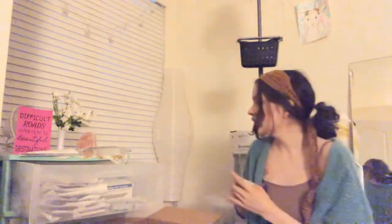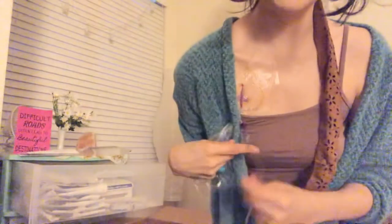Got a bunch of alcohol pads. Usually they send it in a box. I don't know why it's not in a box, but got some alcohol pads, which are necessary. Put those over there. Got some Curos caps, which are the little alcohol caps that we put at the end of the line when I'm finished with my treatments. Got a bunch of those, so it's always good to have extra. You gotta keep that locked and covered so it stays sterile. More alcohol pads.